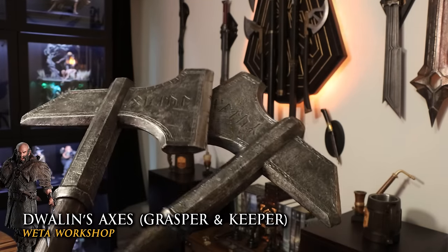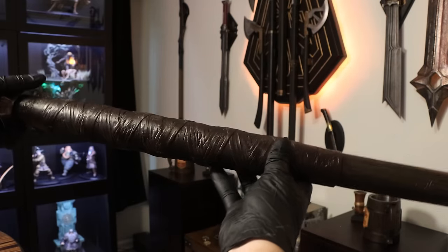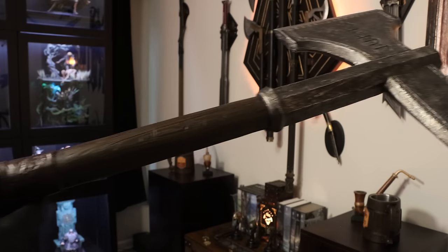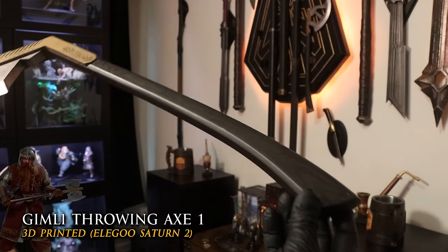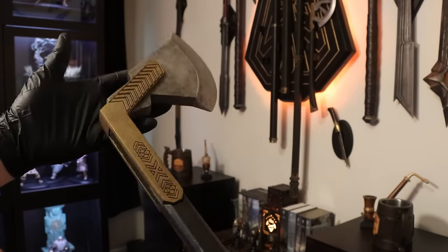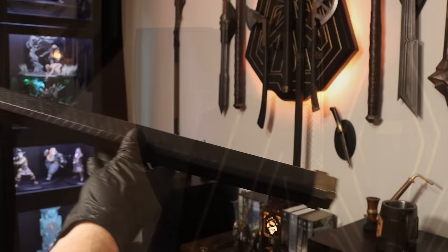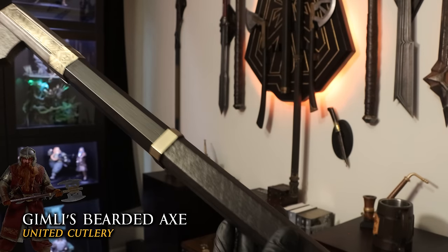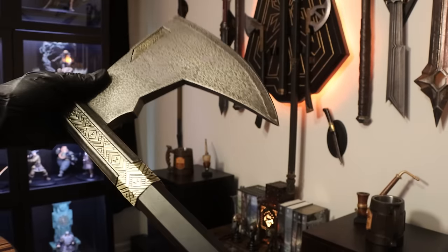To the right, on some custom 3D printed mounts I made, Dwalin's Axes, Grasper and Keeper by Weta Workshop. In the middle is the collection of Gimli's five axes. The first is one of the throwing axes that I 3D printed. Next is the Bearded Axe from United Cutlery. Can you guess why it's called the Bearded Axe?